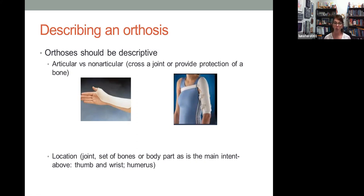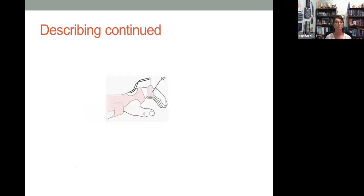An orthosis is also described and named for its location. So whether it's a joint, a set of bones or body part, for the intent of its use. So again, the photo on the left could be called a wrist thumb orthosis, as opposed to the one on the right, which would be considered a humeral fracture orthosis. And the one on the left is really called a thumb spica.